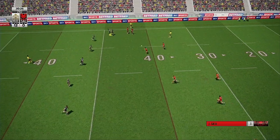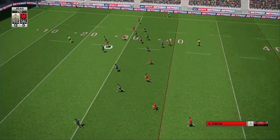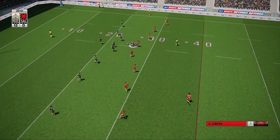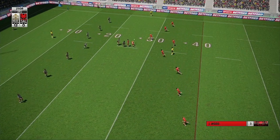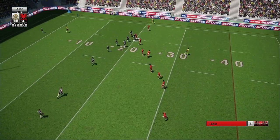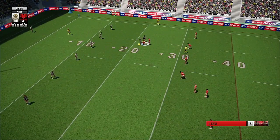That's your second. O'Brien. Mesmerizes the defense with a step. O'Brien with the break. Finally taken down. Jones. Still a couple of tackles left here.